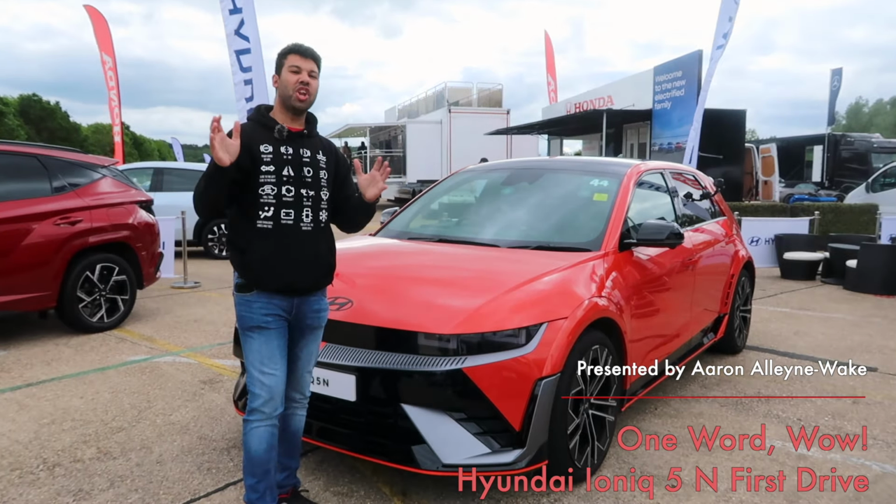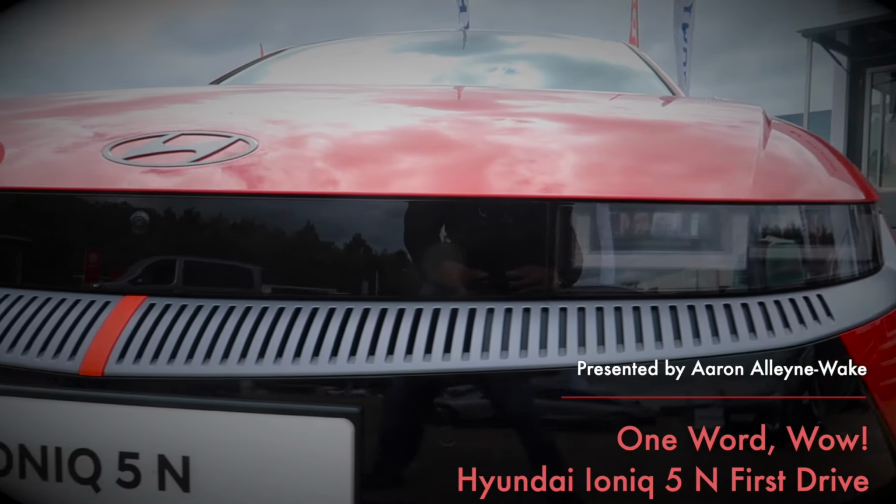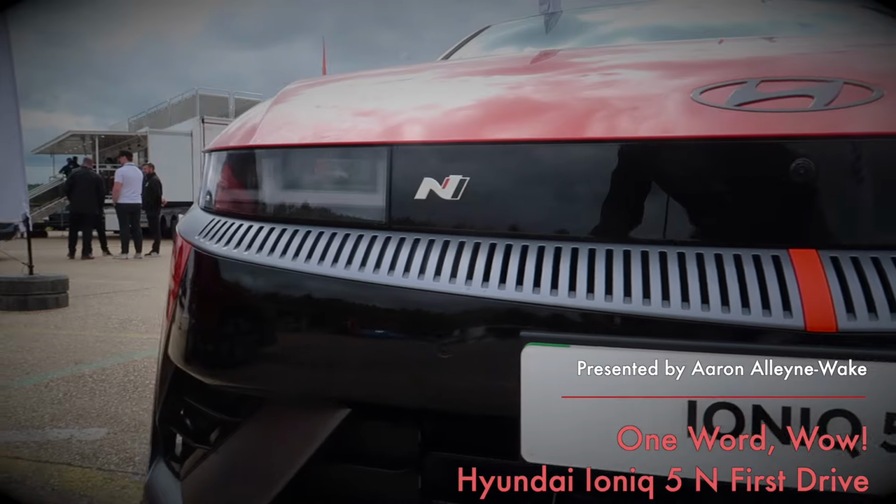So I'm sure you will know there's been a lot of buzz around this, the Hyundai Ioniq 5N. And yes, I may be a wee bit late to the party, but I'm here to see what the buzz is all about.